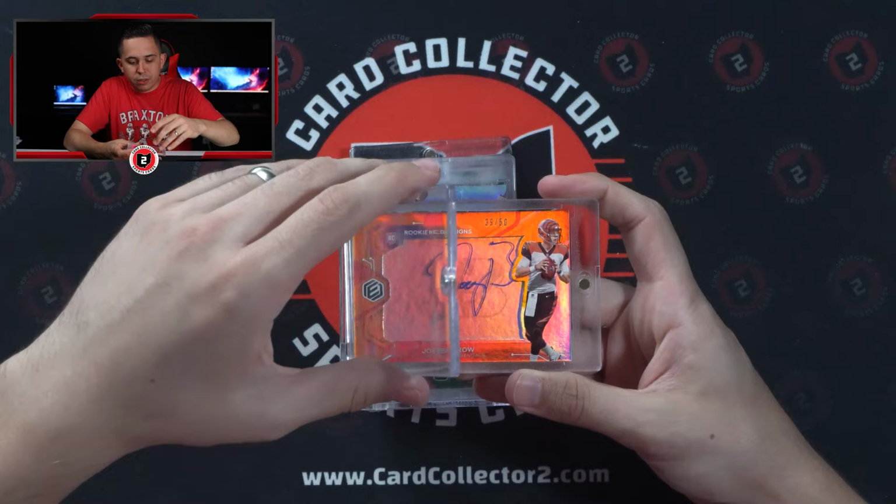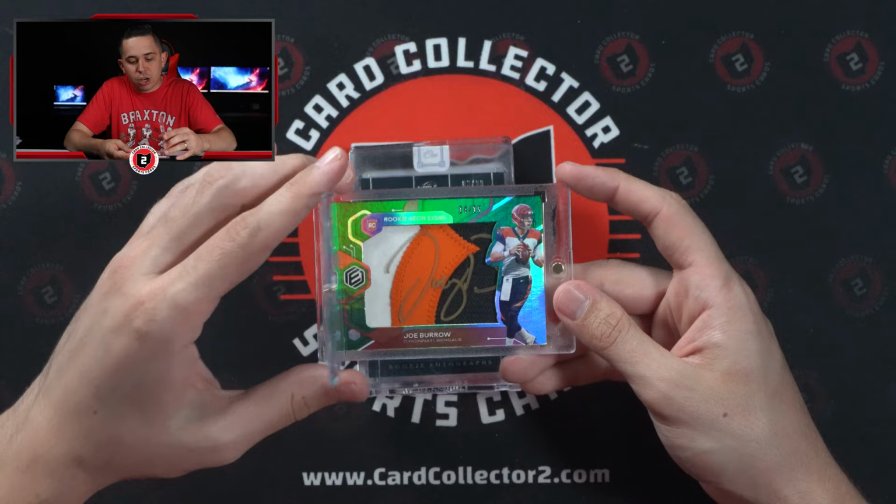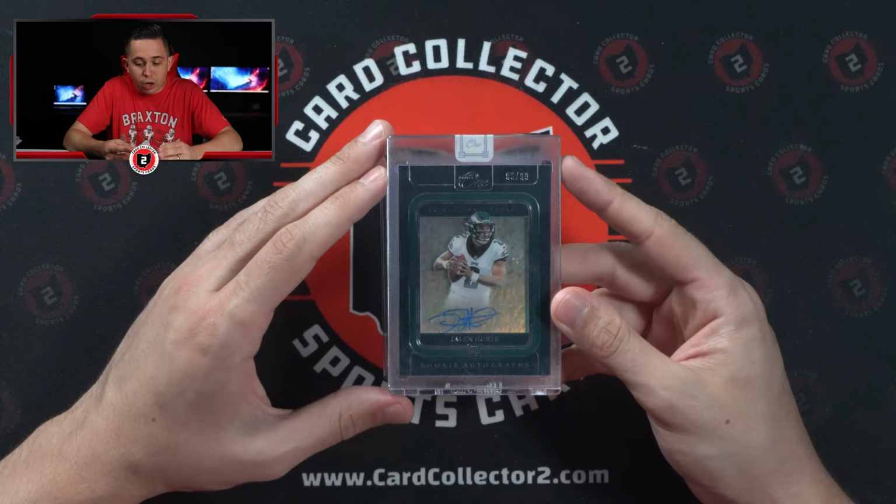And then this thing, super sick. 14 of 15. Check out the patch on that. Joe Burrow, Rookie Elements, Patch Auto out of 15. And then Jalen Hurts, Panini One-on-One card auto at a 99.